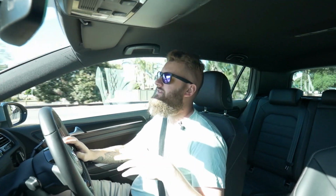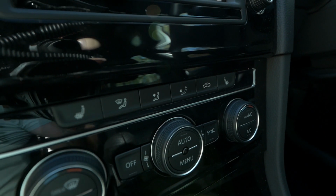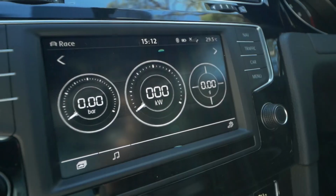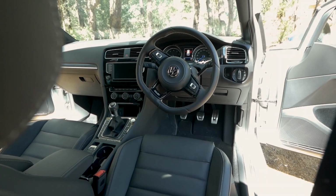Like when I change it to race mode, nothing really happens. In the i30N, everything goes red. With the Type R, everything goes red, and there's an occasion about it. With the Golf R, it's like, yeah, okay, pop into race and off you pop. Just, yeah, cool. Here we go. I don't know. You know what I mean? This channel's all about emotion, and that lets it down a little bit for me.